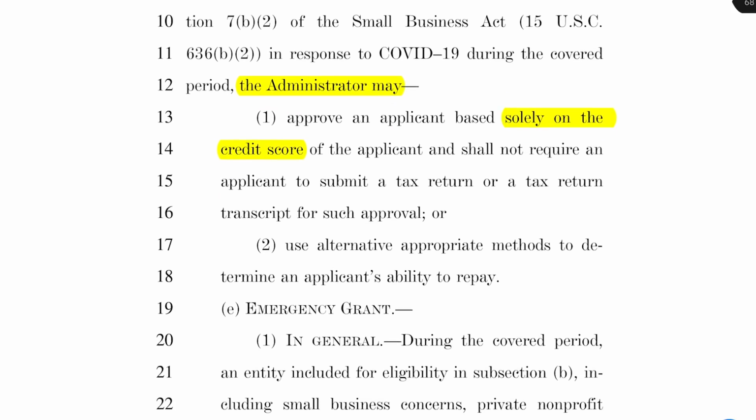In addition to that, the administrator may basically not look at any of your documents. They may look at only the credit score. So they're not even requesting the tax documents. Now, here's what we know so far about those tax documents. The website has changed since yesterday. Yesterday, they were asking for the paper versions of all of these forms, including your tax documents.